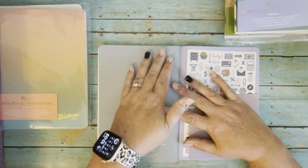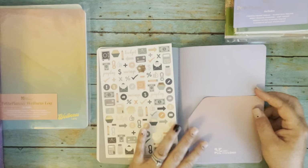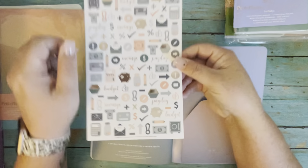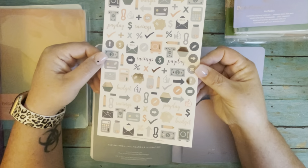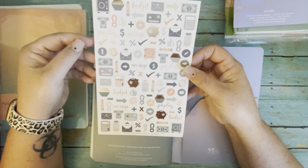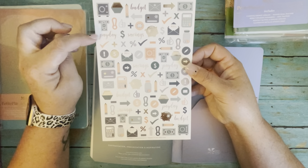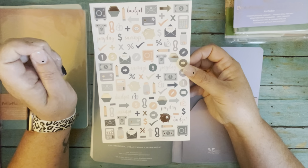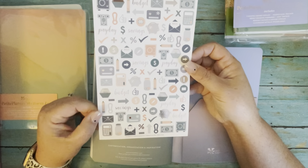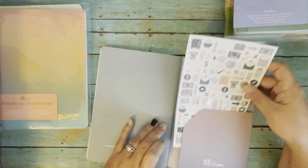Okay, and then in the end, the back of the book is this gorgeous gray color. You have the ombre color in the back with this sturdy pocket, and then here are the rose gold foiled stickers. These are so cute. I love this little piggy bank. Little dollar bills, little credit card, payday stickers, a little safe vault for maybe using in your savings, a little ATM, you have money coming out of the ATM. So super cute stickers to add to your budgeting.